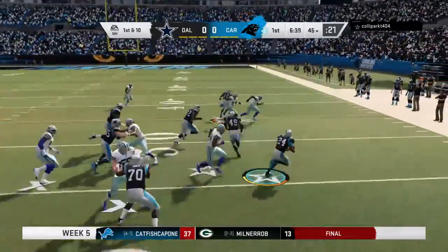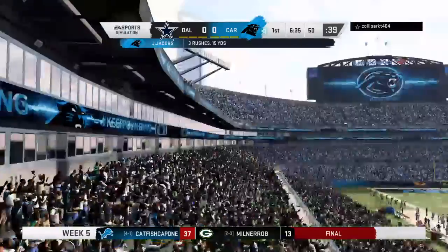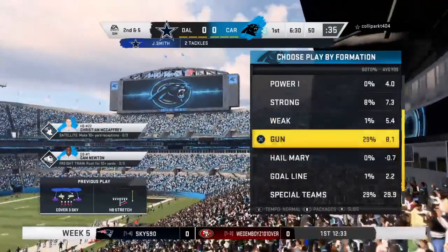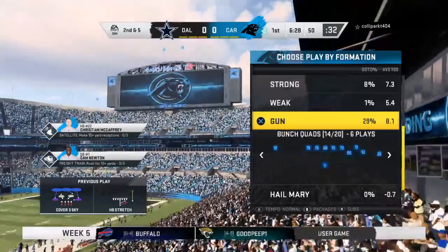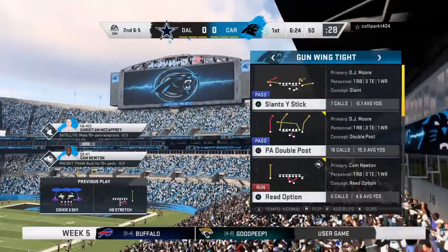Here's Jacobs on 1st and 10. And he'll be brought down at the 50 after a gain of about 5. All right, Brandon, I know we're in the early going here, but those kind of runs, they're going to open up a world of opportunities for this offense going forward. At the 50-yard line.